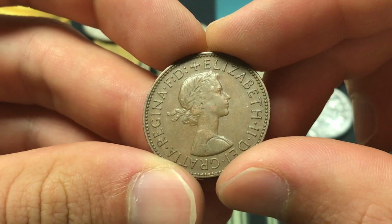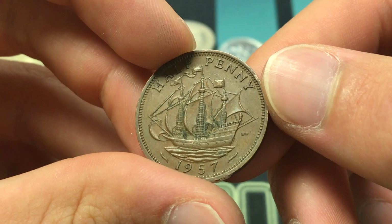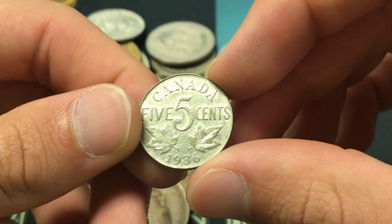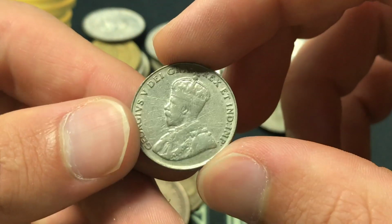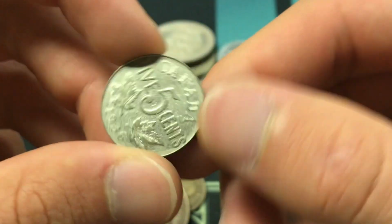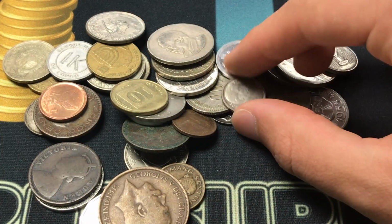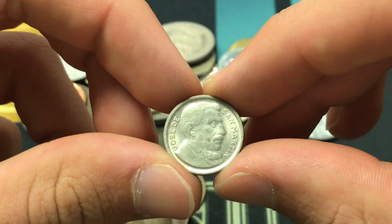This one's going to be an English coin, 1957 halfpenny. Still has some really nice detail there on the front of the coin. This is a 1936 5-cent coin from Canada. So this isn't silver, but I think it's some type of valuable nickel-based metal. So it's a good pickup. Definitely older. We've gotten a lot of older coins that aren't crazy, but they're really fun to see.